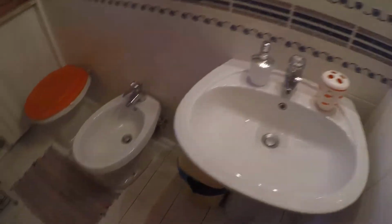Here we are. Bedroom number 4 has its own bathroom as well. It has a very big wardrobe, drawers, TV. All the rooms have air conditioning. There you have a shower. Very nice. So yeah, this is bedroom number 4.